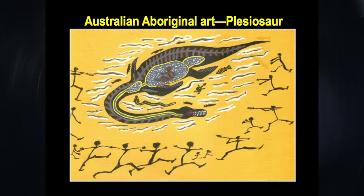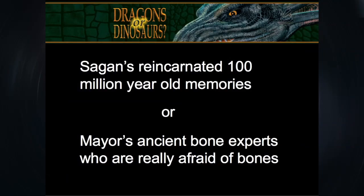So we have basically two ideas from the evolutionary camp of why there are dinosaur stories and dragon stories. You have Sagan's reincarnated 100-million-year-old memories, or Mayer's ancient bone experts who are really afraid of bones.